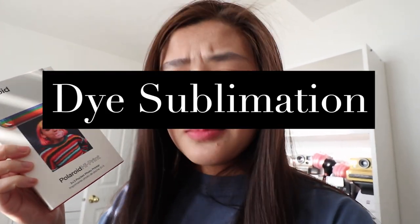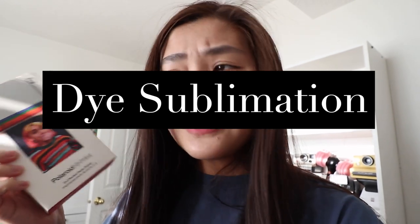Anyways, that's enough of me talking about my computer and my little room. The purpose of today's video is I have been eyeing this for a little while, maybe for a month. I've been seeing it around. It's called the Polaroid Hi-Print. Now, this is supposed to be something different. It's not supposed to be a zinc printer. It's supposed to be a dye sublimation type of printing.